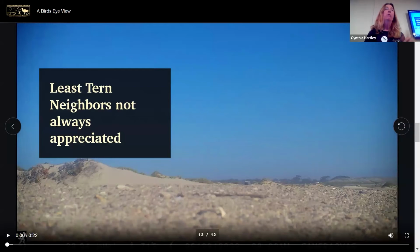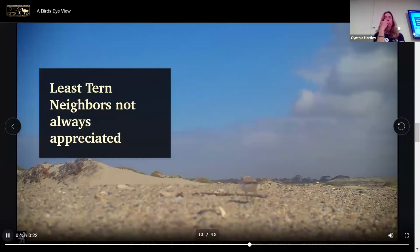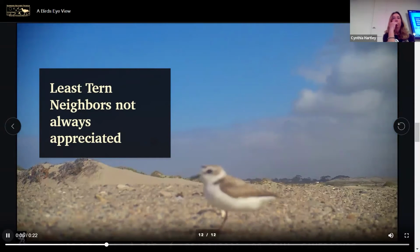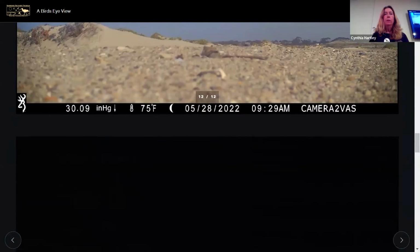And I've seen a lot of fights between plovers and terns, and usually the aggression seems to come from plovers, honestly. And you can see where his nest is. Right there. I'll play that one more time. This is part of a longer video. This tern's mate was trying to feed it. So the tern could care less about the plover. You can hear the other terns. Okay, I think that's it for neighbor relations.